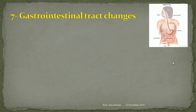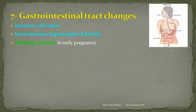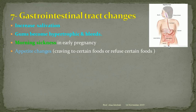Let us go to GIT changes, gastrointestinal tract. We will take it from the mouth, reaching the esophagus, stomach, intestine, till reaching the anus. Let us start. There is increased salivation. Yes. Gums become hypertrophic and may bleed. There is morning sickness in early pregnancy. In many cases, there is craving for certain types of food and refusing others. So appetite change is very common during pregnancy in the first trimester.